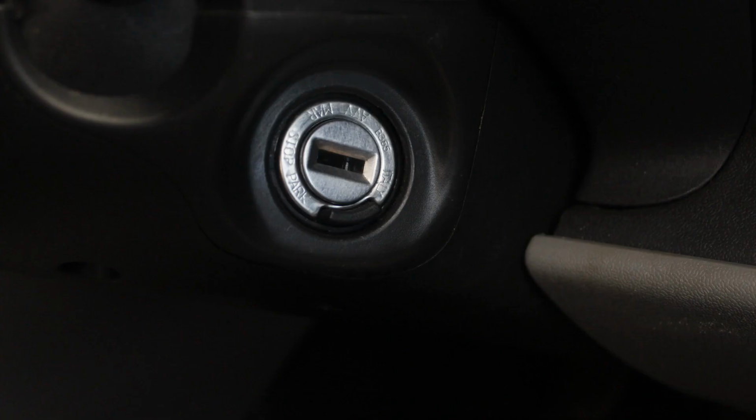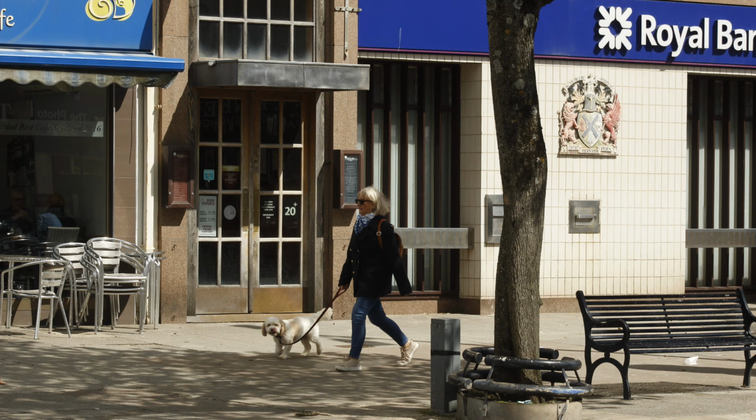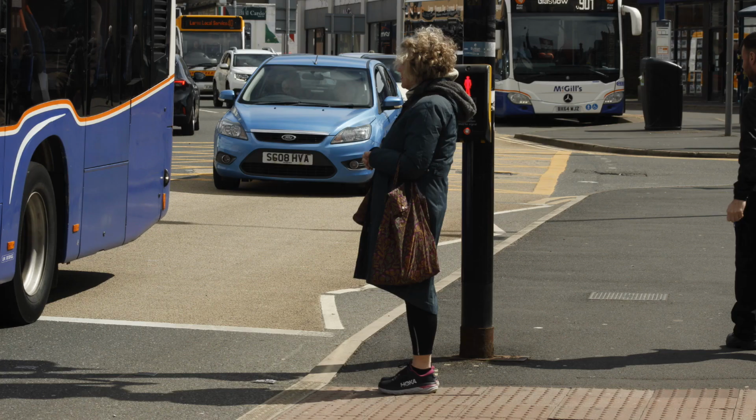Yes, it is the ignition slot. We use it to start the car. It is shaped like a leaf. It is a small white dog. She is taking money from the cash machine. There is one pair of sandals. It is number 901.